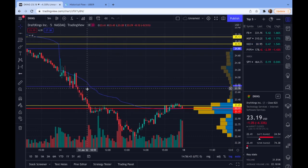So in this case, DKNG definitely didn't fail the put trigger. It triggered down. But if we were to look at this inversely, and this is a nice hammer candle off this level, and it pushes up, I could play the opposite. So in this case, if it was a put trigger, I could play the calls, and vice versa.